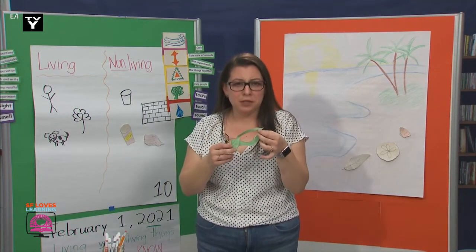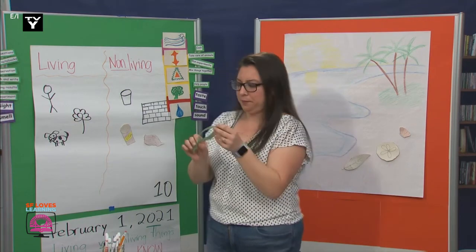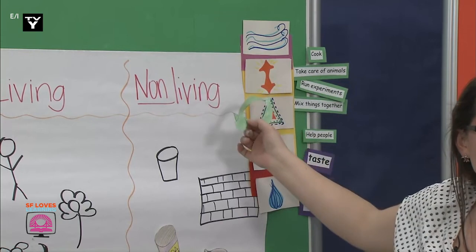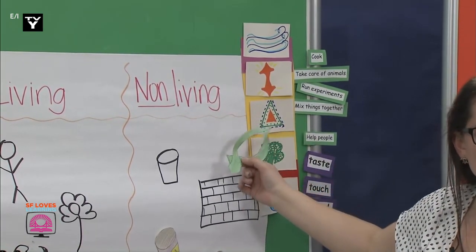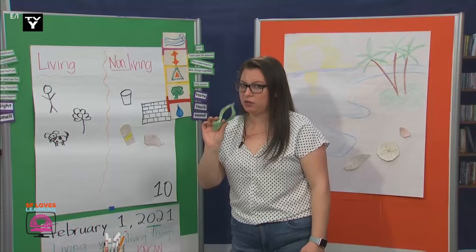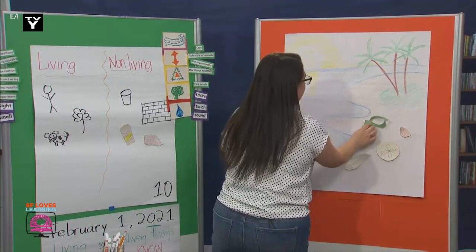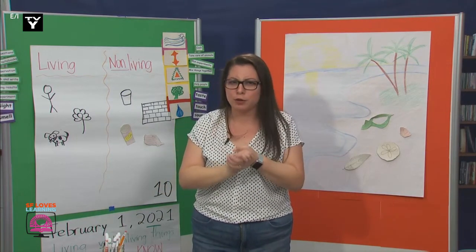This one is confusing because it's a plant, but let me see. Does it breathe? I'm not really sure. I don't think it could change or grow either because it dried out. But I'm also not sure if it can eat or drink anything. I might have to wait to sort the seaweed. We'll put that back on the beach. That's okay. I might just need to do some more research tonight.